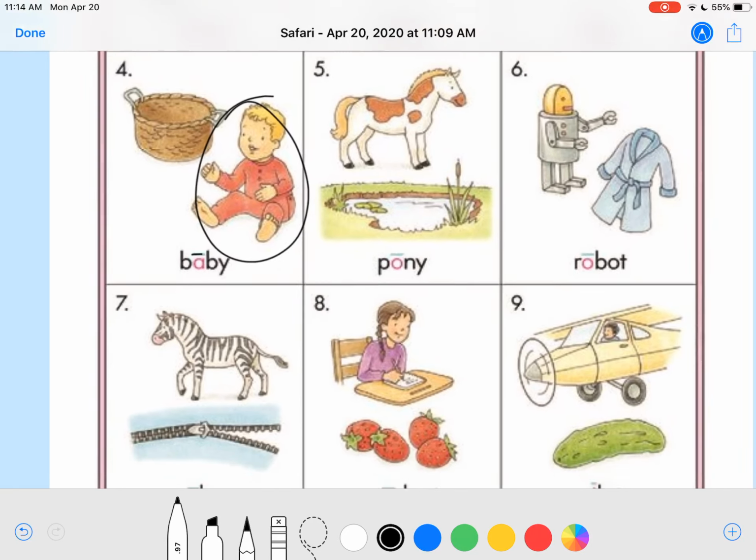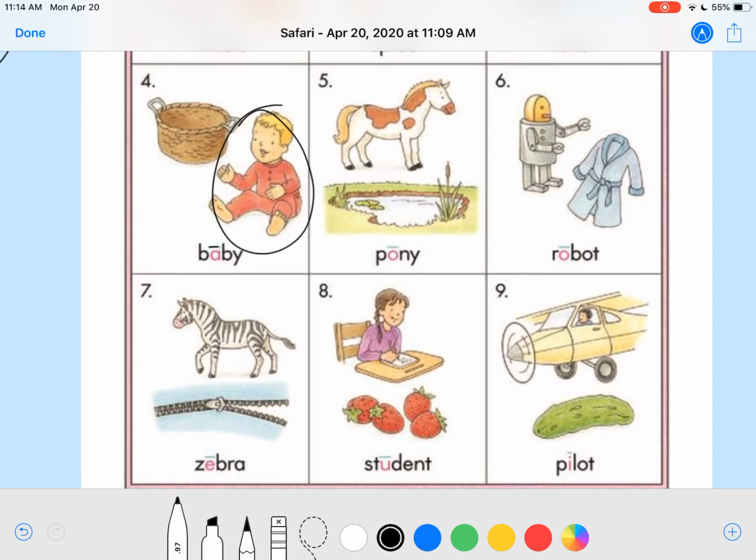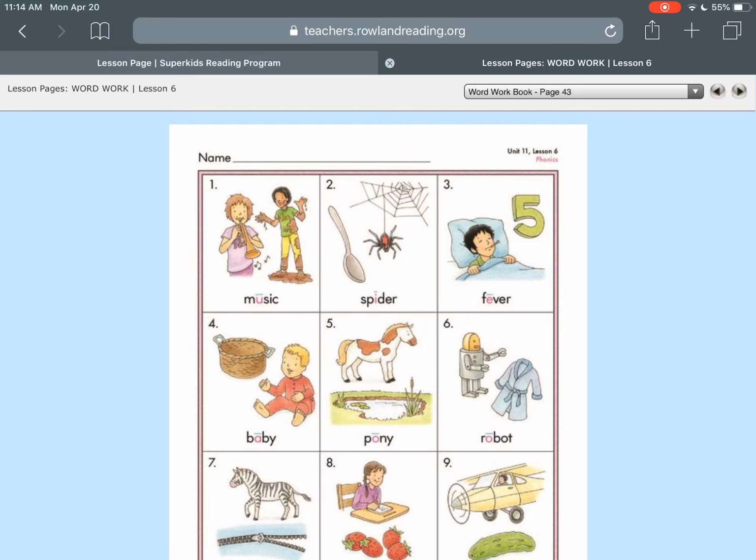The rest of the words I'm going to read, and then you're going to trace the word that belongs with it. Number five is pony, pony. Number six is robot, robot. Number seven, zebra. Make sure you're tracing the blue line. Number eight, student. And number nine, pilot, pilot. Now we're going to go on to the next page.